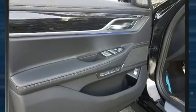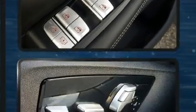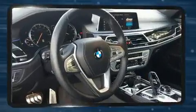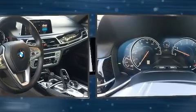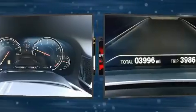BMW also prioritized safety and security with features such as traction control, a panic alarm, and four-wheel disc brakes with ABS. Safety and maximum capability are assured via self-leveling rear suspension, which maintains optimal driving geometry.